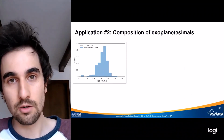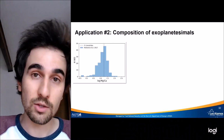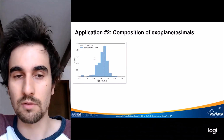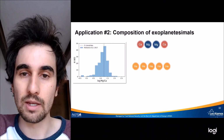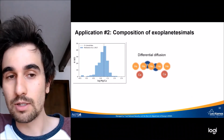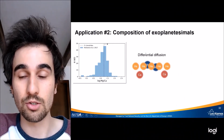CI chondrites are meteorites that have a composition that is very close to that of the original solar nebula. So we expect that on average, the composition of planetesimals accreted by white dwarfs will be very close to that of CI chondrites. So it might seem like a logical result that the peak of the distribution matches the composition of CI chondrites, but actually it's kind of a puzzle because if you accrete, say, magnesium and calcium into a white dwarf atmosphere, the magnesium is expected to sink more slowly than the calcium, which means that you should see the peak of your distribution at a higher magnesium abundance than what is measured in CI chondrites because of this differential diffusion.